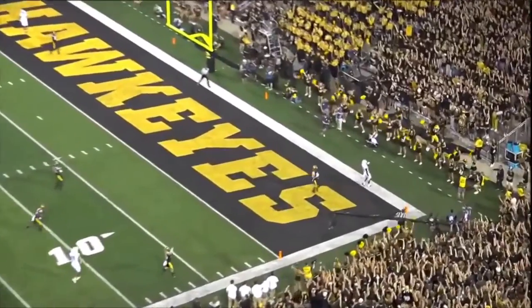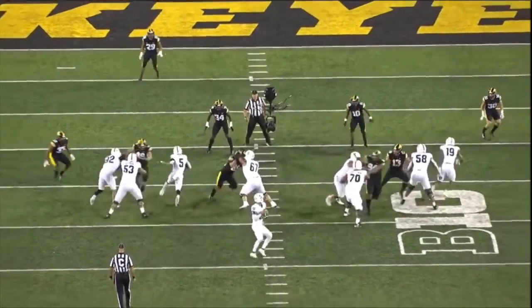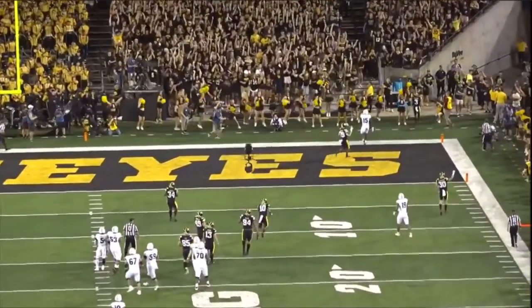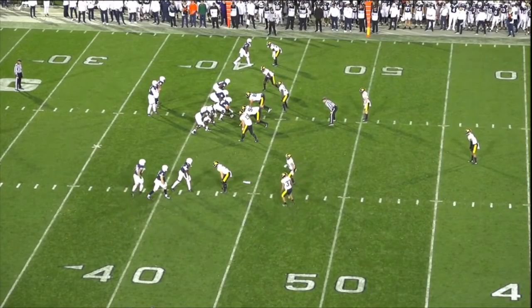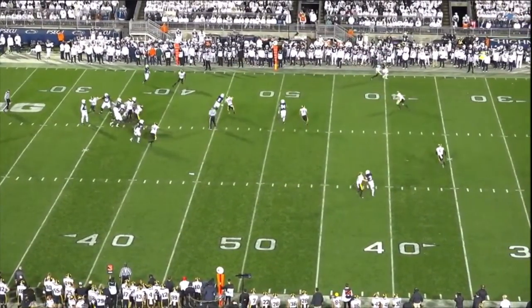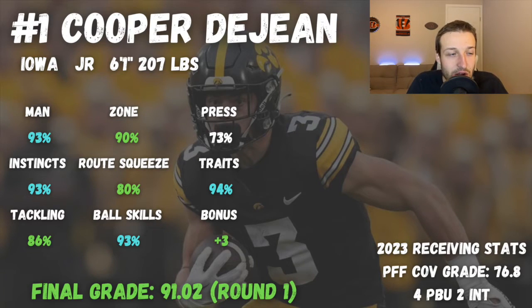He's not necessarily the best at squeezing the separation when he does allow it, and I don't think he has a ton of experience in press coverage. That's really one area that you would like to see him have a little bit more experience in, with him being 6'1", 207 pounds. But his zone coverage is very instinctual. He has a good understanding of it. Man coverage, he's very comfortable in as well. He's a willing tackler. He's got great ball skills, good instincts, great traits. Really not much that you can complain about with Cooper DeJean.